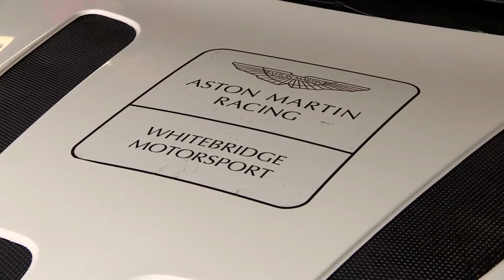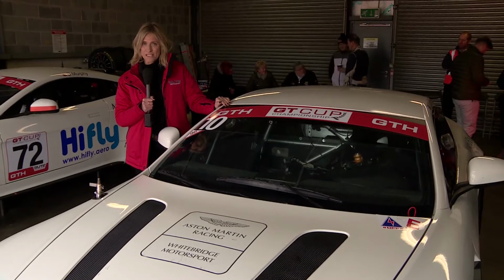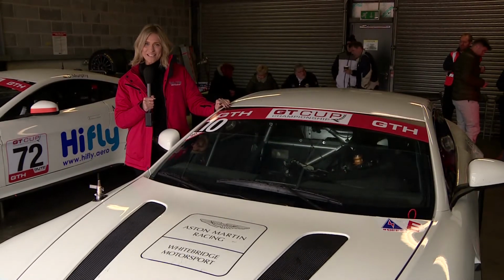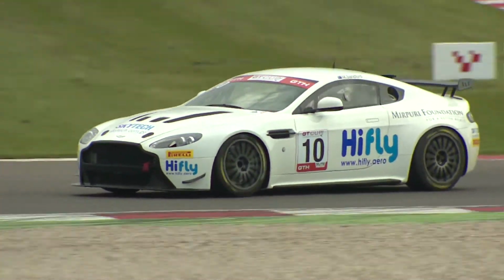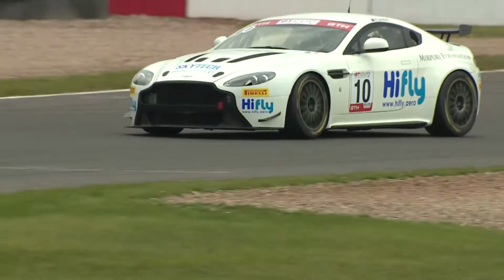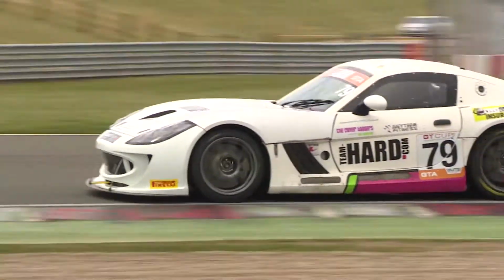The GTH is a class for homologated cars running to the manufacturer's GT4 specs. The 2018 championship winner is a really good example of this: Whitebridge Motorsport's Aston Martin Vantage GT4. The Ginetta G55 is another favourite for GTH.